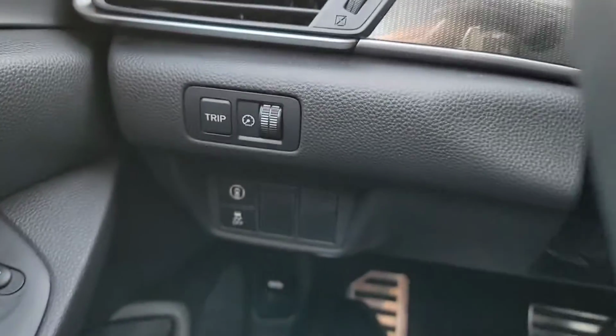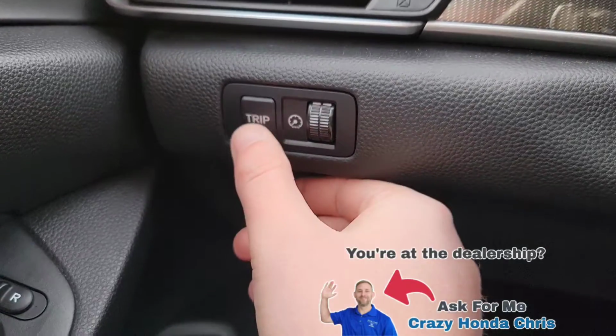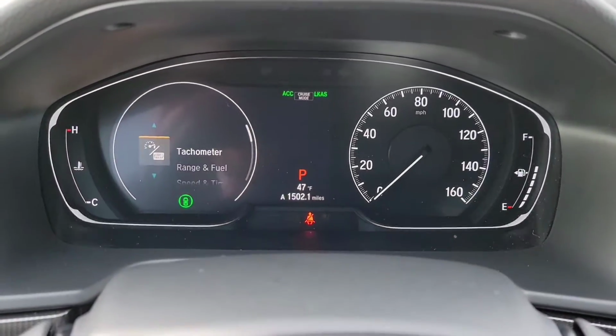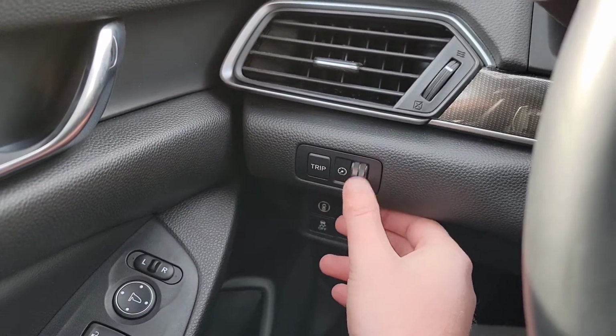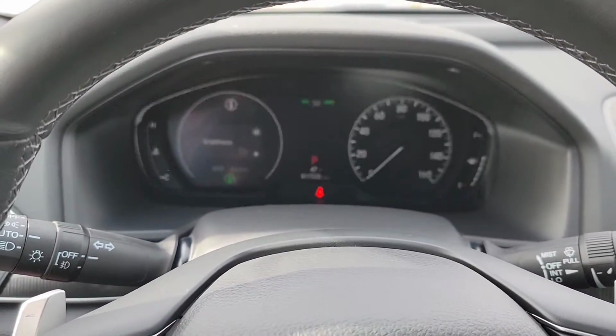As everything's loading up, over here we got some additional buttons on the left-hand side of the steering wheel. You got your trip A, trip B, stuff like that. So as I'm selecting this, you can see it. There's trip A, trip B, there we go. Then you're also going to have this little button right here. It's going to be a little wheel. Scroll that down. You can adjust the brightness of your driver's interface.